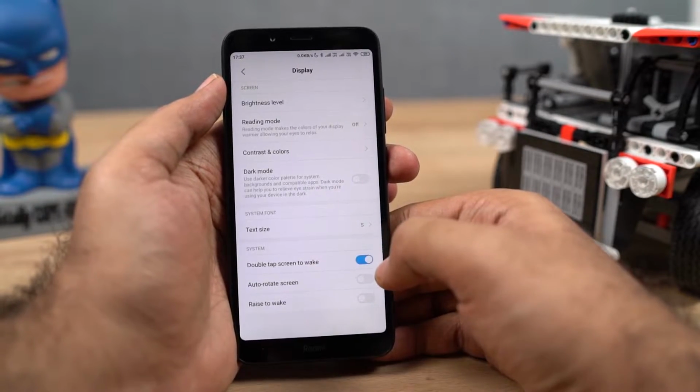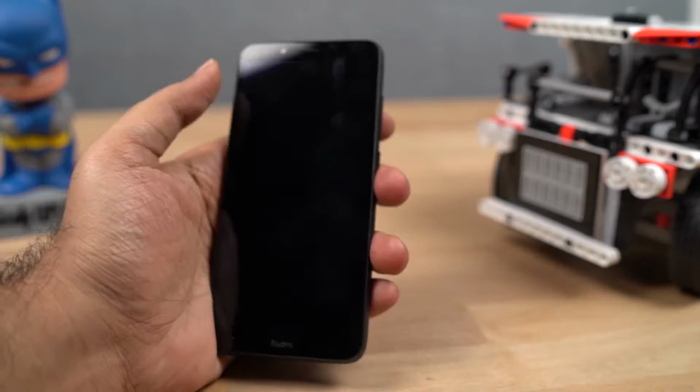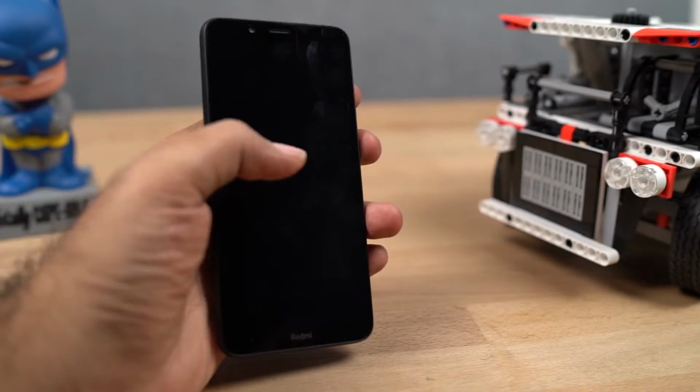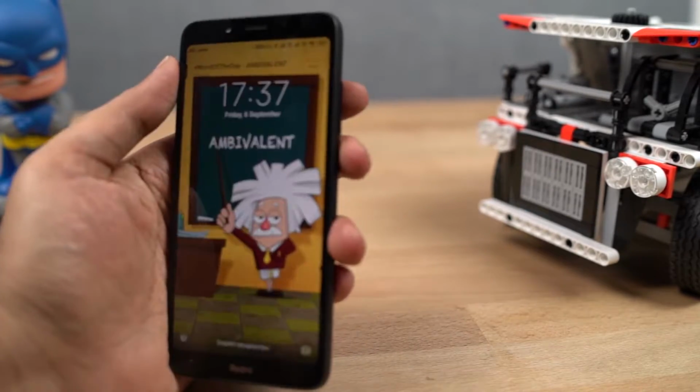Just enable this feature and double tap your screen to wake it up. If you're using face unlock on this phone, then you can simply double tap your phone. Phone wakes up, sees your face, and immediately unlocks the phone. You don't even have to use the fingerprint scanner. It is super convenient.